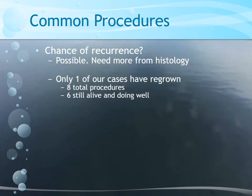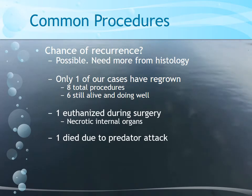So, chance of recurrence? It is possible. We do need more information from histology. So far, only one of our cases have regrown. We've done, as of yesterday or 2 days ago, 9 total procedures, and 5 are alive and doing well. Unfortunately, we've lost a couple to predators, and another was euthanized during surgery. The one that regrew unfortunately did succumb, and then the guy that we saw a few days ago had a very invasive tumor growth and we just weren't able to do everything in time.